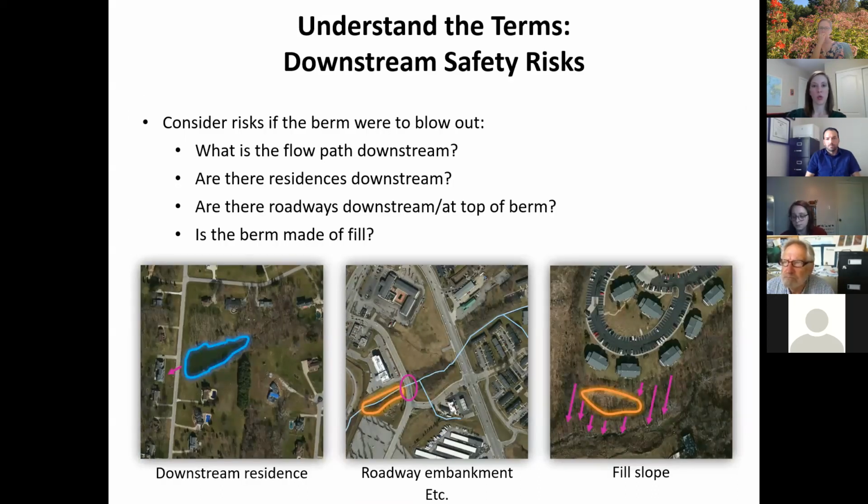And then we also look towards what the downstream safety risks are. And when we're doing this, we consider what the risks would be if the berm were to blow out, that's holding back the water that's creating that basin. So where would the water go as it flows downstream? Are there residences downstream? In the left image here, we see that there's a house just across the street from this basin. And if that berm were to blow out, would it send a wall of water down to that house? That is clearly a safety risk in that instance.